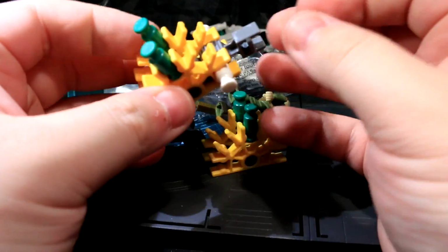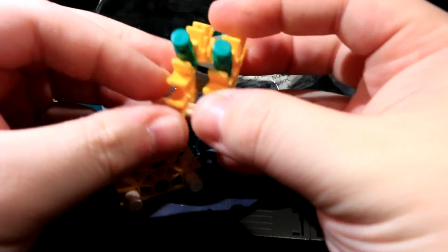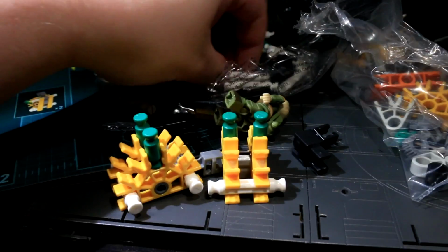Oh! This stuff's kind of killer on the fingernails. Fingernails? Just fingertips. Fingernails, who knows? We'll find out later when all my fingernails just fall off in the shower or something. But alright, there we go. Now we're doing it proper.